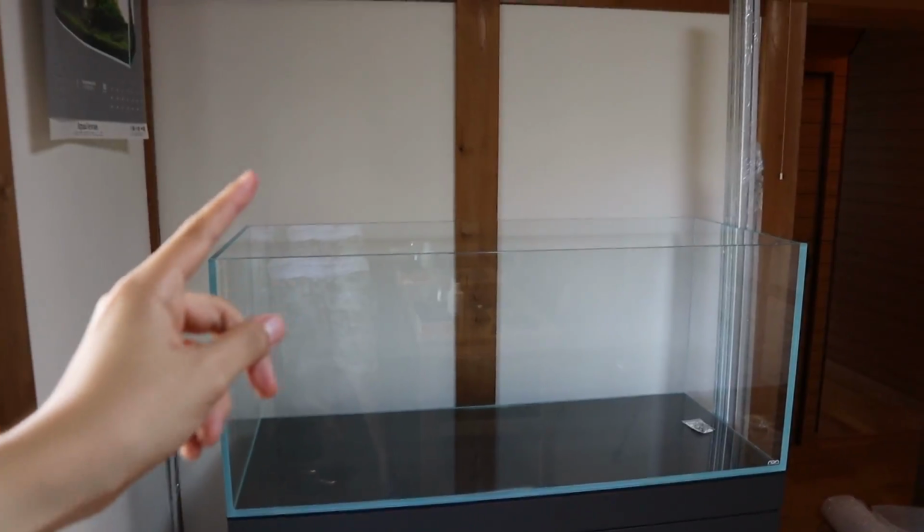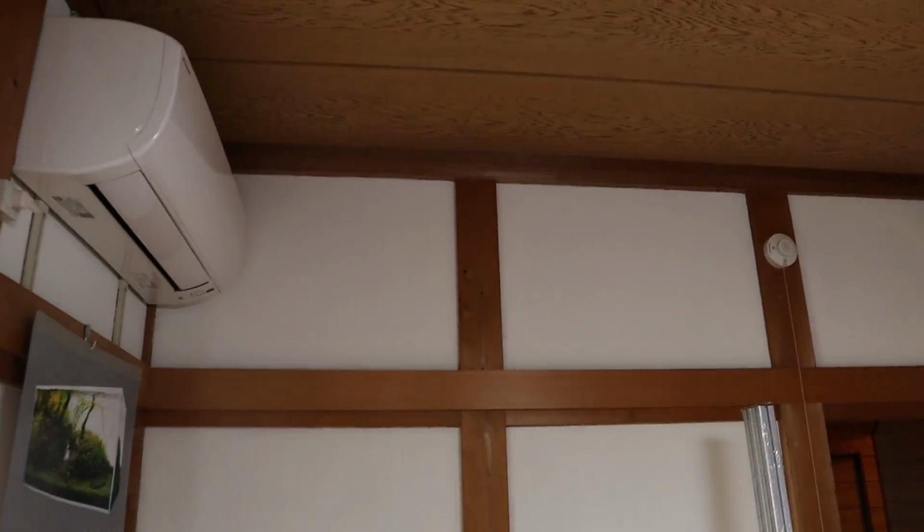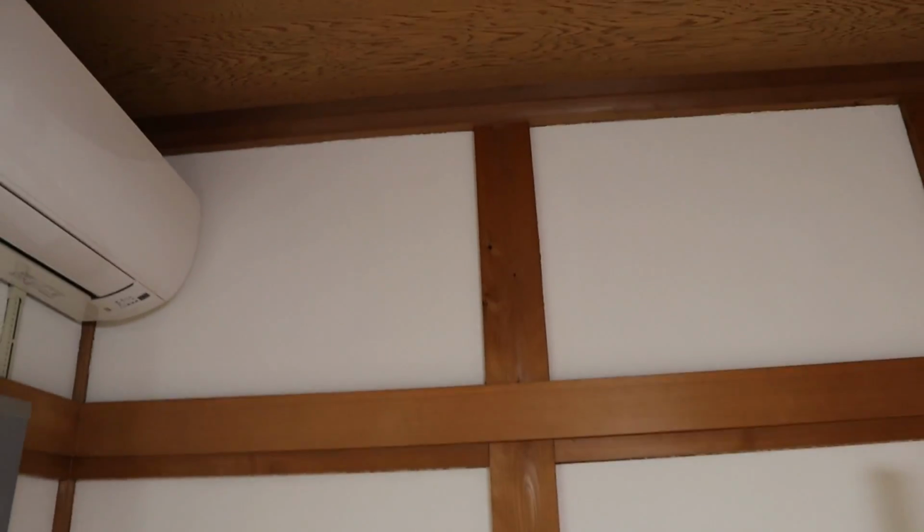And you may be wondering, why not just mount the lights from the ceiling? And I was thinking about that too, but there's some things that I don't like about that. First of all, the distance from the tank to the ceiling is quite high, so I'm gonna need a really long string just to hang the lights, and I really don't want that. The lights that I intend on getting have strings that are long enough, but I just don't like the look of that.